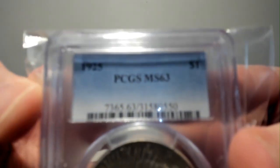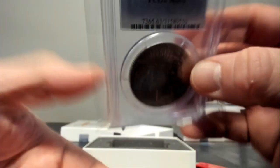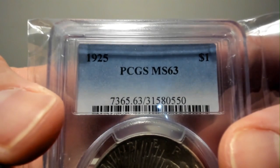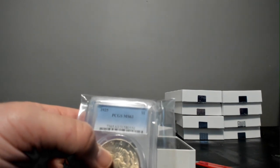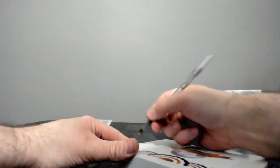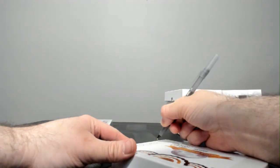We got a 1925 this time around. 1925 MS-63. There we go. All right, one coin left. Like I said, I played this wrong. I was hoping to leave the gold to the end, but that did not happen. We got it right in the third box. 18 of 100.